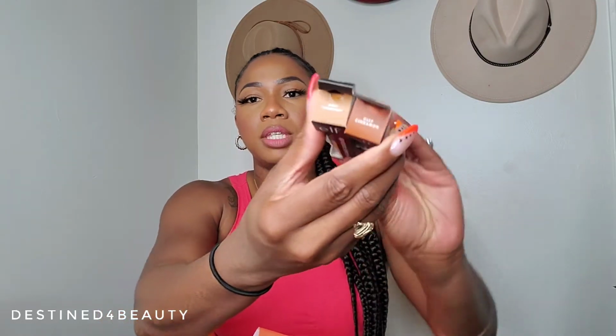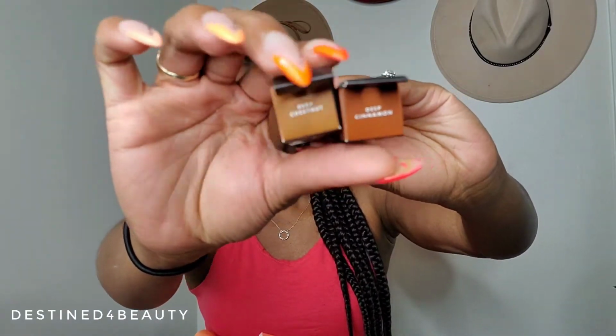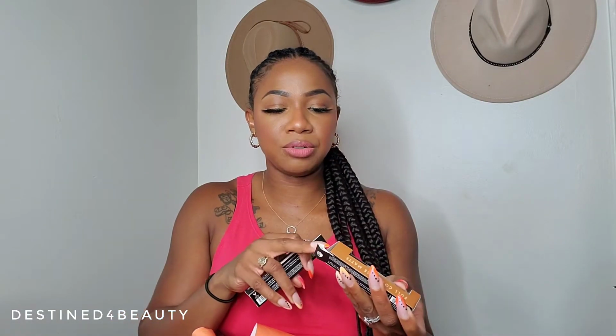I was using Rich Chocolate before, but I've been taking better care of my skin, and so it's not as dark around the bottom areas of my face, so I don't have to use the darker shade. But if you can see the difference in the tops here, this one's a little more rich, and then this one's a little more neutral. So I use the more rich one, the Deep Cinnamon, around the perimeter of my face, and then I use the Deep Chestnut right in this area, and then I use the Deep Olive right under my eye and in the middle of my forehead.